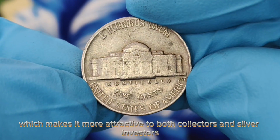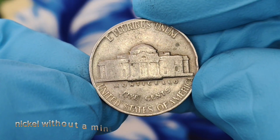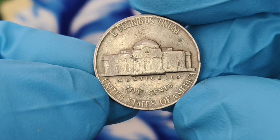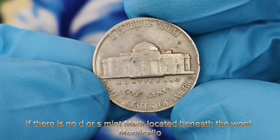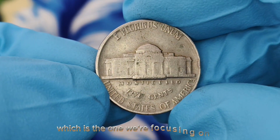Spotting a 1947 Jefferson nickel without a mint mark is fairly easy if you know where to look. The key is the reverse of the coin. If there is no D or S mint mark located beneath the word Monticello, then you've got a Philadelphia coin, which is the one we're focusing on today.